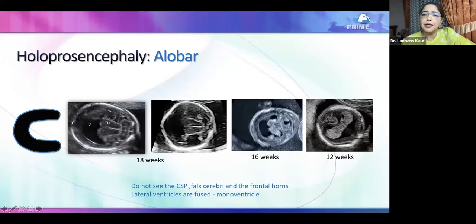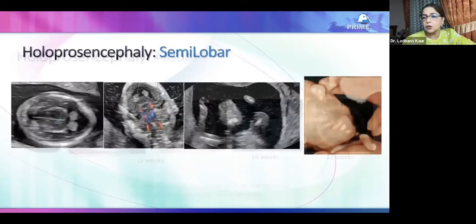And there is a very good sign in the first trimester. You do not see a butterfly sign. You would see the communicating choroid plexus. The butterfly is gone. You see a monoventricle and you see a communication with a choroid plexus. And that's the diagnosis of alobar in the first trimester. And of course, alobar in the second trimester, at 16 and 18 weeks, is also seen.